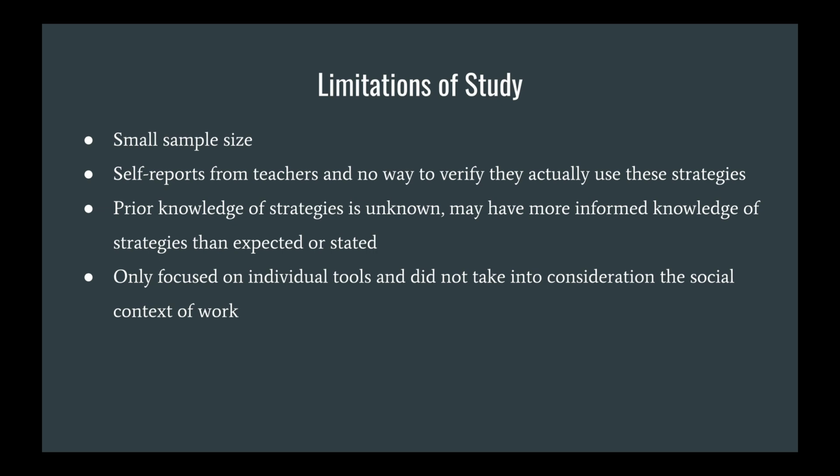There was also a small sample size, only 209 teachers used. And one of the bigger limitations is that there's no way to actually verify that the strategies the teachers gave are ones that they actually use. Could be that they have prior knowledge about all these strategies, or they've taken another module and they kind of know which answers that they might be looking for.